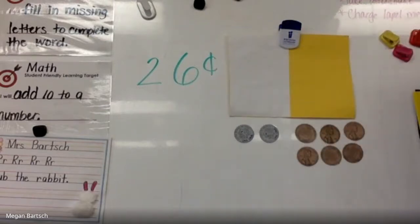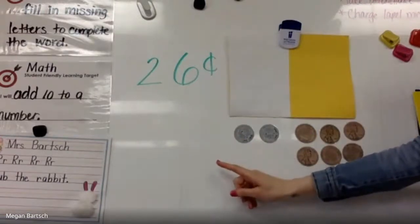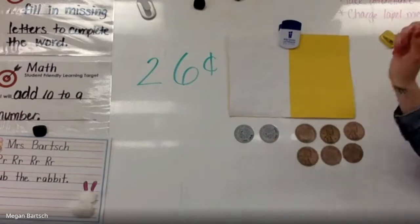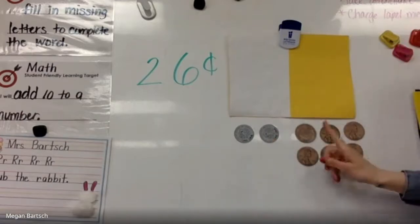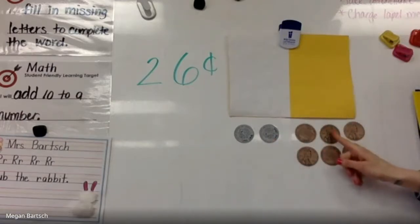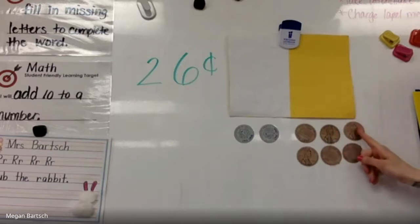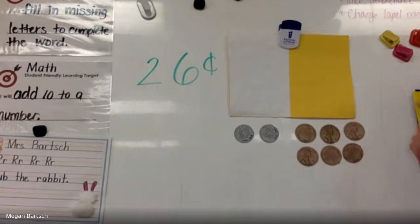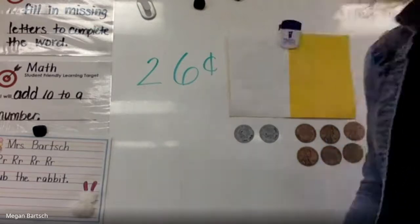Smart mathematicians always double check. Touch and count your dimes. Say them with me, but don't shout. We're counting by tens. Ready, steady, go. 10, 20, switch. 21, 22, 23, 24, 25, 26. Awesome.